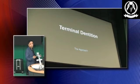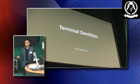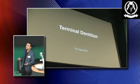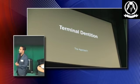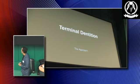So this comes on to a little bit of a topic that we're going to talk about and briefly touch about, the kind of cases that I deal with. And I don't know if any of you have heard of the term terminal dentition or failing dentition, because this is the most likely group of patients that are going to want something fixed in their mouth when their teeth are failing.